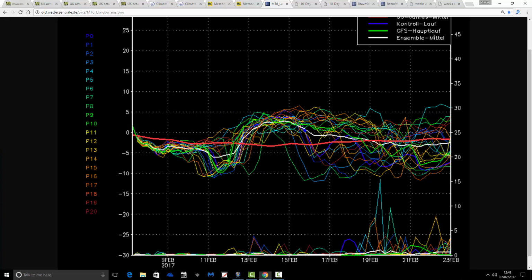However, I think the second half of next week, and we see this with the ensembles, there is a bit of a split for the second half next week. That's this period just here. But the second half of next week, I think we could well start to drag in some colder air again. You see, it's about a 50-50 split, really, for the second half of next week between the ensemble members that are keeping things a little bit milder, on the milder side, second half next week, and the ensemble members that turn things colder again.